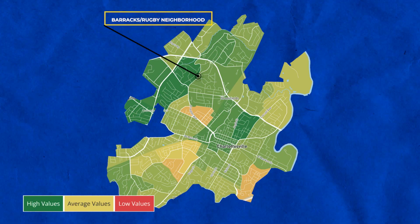So our next neighborhood we'll talk about here in Charlottesville is the Barracks Rugby neighborhood. And while not as close to downtown and the UVA, the Barracks Rugby neighborhood is an attractive neighborhood for lawyers, professionals, and again, those who work at UVA. It's a mile or two further from UVA and downtown. So, you're probably going to need a car, but you can always take a trolley downtown as well, or they've got a lot of nice biking lanes that go into the downtown area, so you could ride a bike too if you wanted to do that.